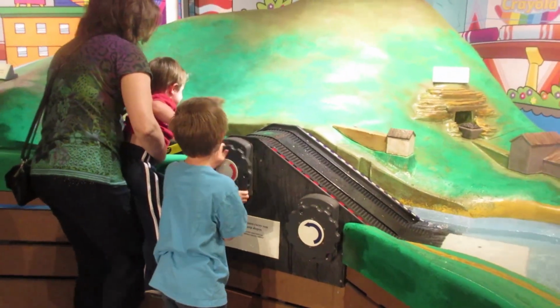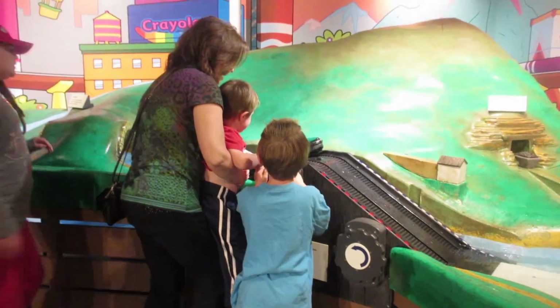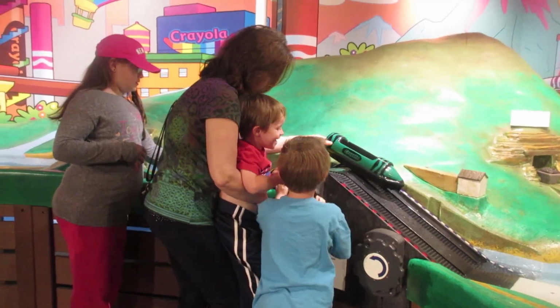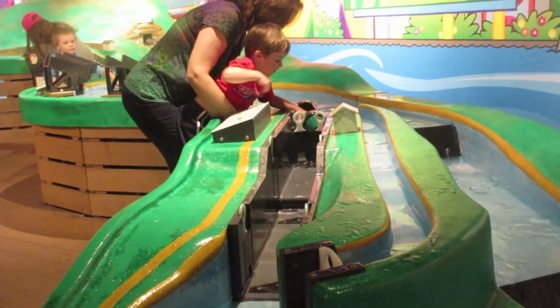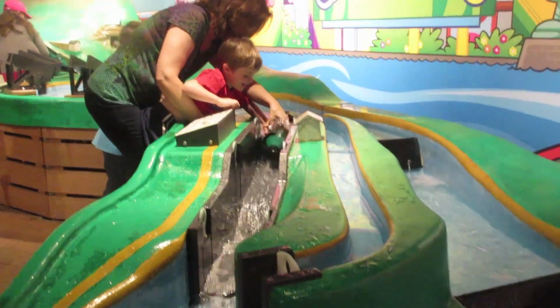There it goes. They're in the waterworks section of the Crayola Factory now, having fun with their boats, brown boats. Well, you can have it go down that way or this way.